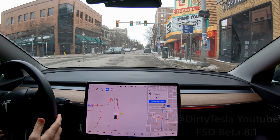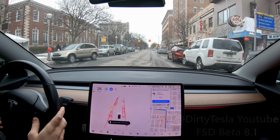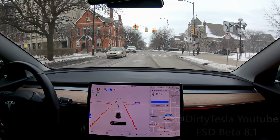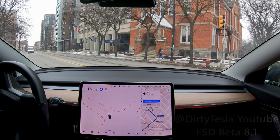So we have some really bad streets here. The car needs to move over to get away from these parked cars, and it's doing that. A little fast for me. I guess that's the speed limit, I'm not sure really. So with confidence again, it's kind of, there we go. All right, you fixed yourself.